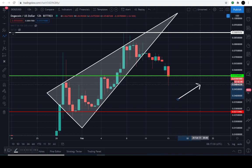Essentially, this 12-hour candle has approximately 3 hours and 45 minutes to close. I don't know if you can see it, I'm pointing over here, there's a timer going down. So 3 hours and 42 minutes.